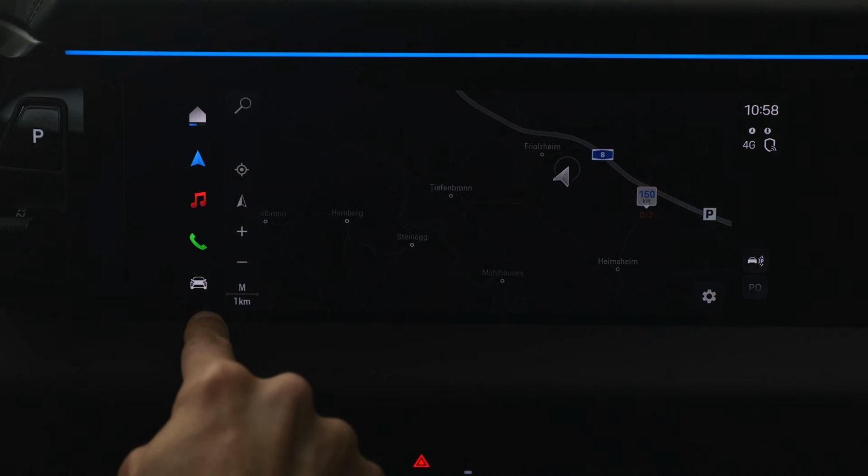Apple CarPlay or Android Auto is available as the phone connection. Apple CarPlay integration looks like this, and when you have Apple Maps active, then you can also see something of that here in the digital instruments and even something in the head-up display.